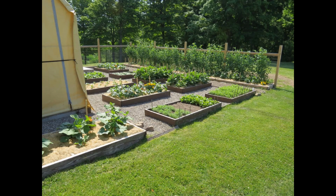We had a problem this year with our beans and lima beans. We got a cold snap when they germinated, then the bugs ate the leaves off them. So we've had to replant them.